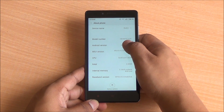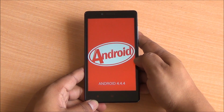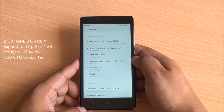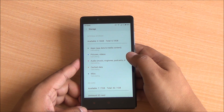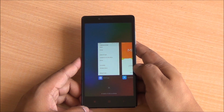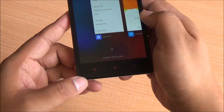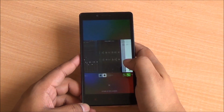And this phone is still running on Android 4.4.4, but is expected to be upgraded to Android Lollipop with MIUI 6 on top. Now out of that 8 gig ROM, you have about 5 odd gigs available to install apps and games, and that's a restriction because apps and app data are not movable to external storage. USB OTG, however, is supported. And when you are using a lot of apps in the background, you have more than about 600 MB RAM that's free, so no issues with multitasking over here.